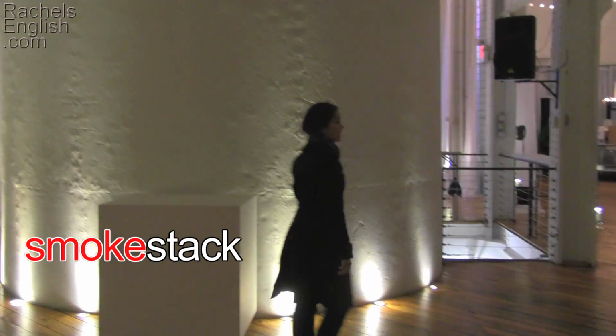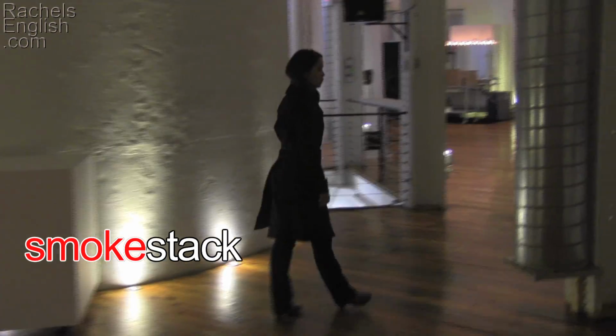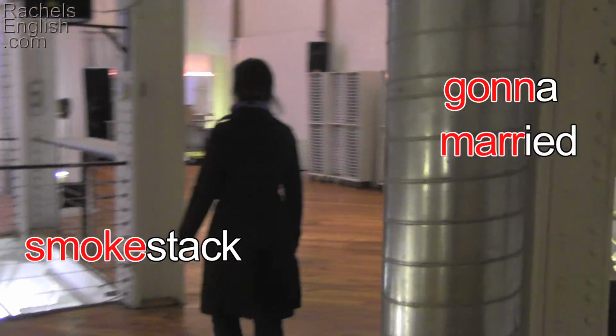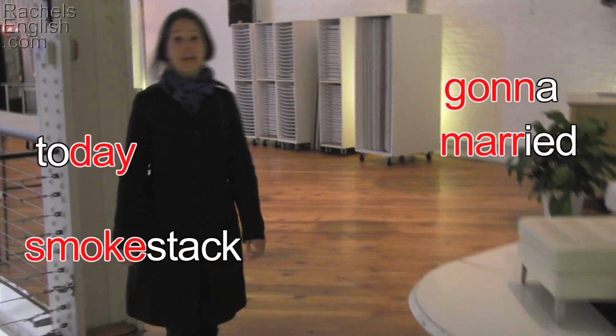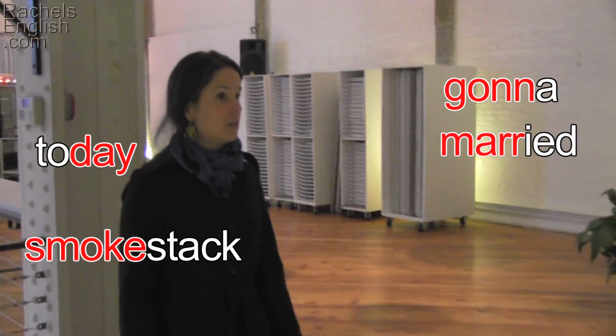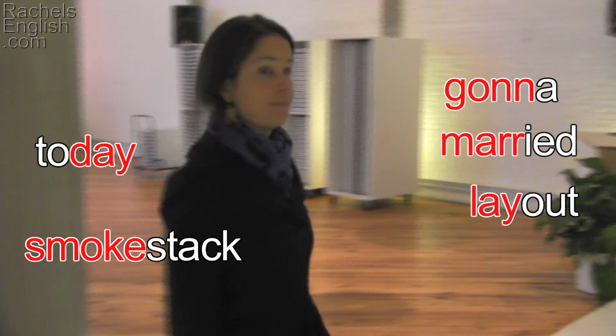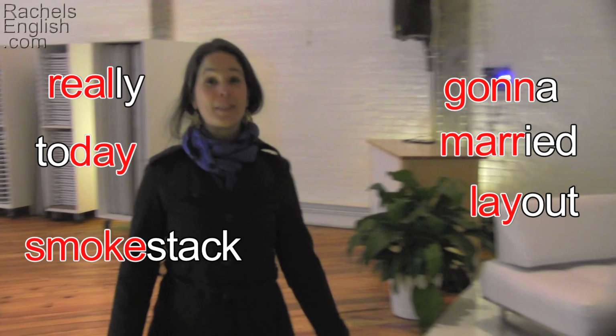This used to be the smokestack of the factory. And yeah, this is where we're gonna do it, where we're gonna get married. So we came back today so that we could sort of think about decorations and layout. But I'm really excited about the space.